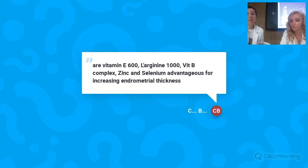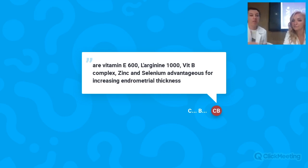What we use in our usual practice, these pills, we use in a special category of patients. It depends on history, their previous cycles, previous attempts, and their level of these vitamins in the blood: exactly vitamin E, vitamin B, zinc, selenium, and arginine. Vitamin D is very important too, because it's important for future pregnancy carrying.